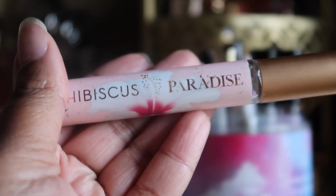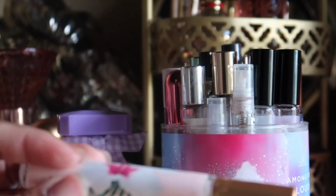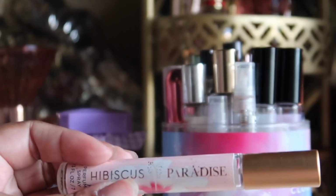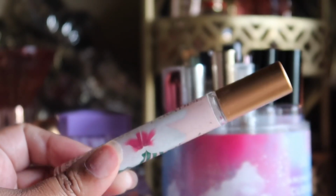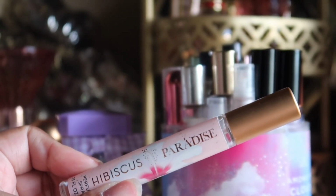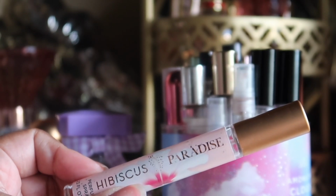This is Hibiscus Paradise from Bath & Body Works. I don't know why I'm not finished with it. I low-key actually might be finished with it. Is this empty? Y'all, why do I feel like this is empty? I don't know, but let's just go ahead and spray it because I can't even see any juice. But Hibiscus Paradise, this is a coconutty, tropical, citrusy type of fragrance, kind of smells like orange juice a little bit.